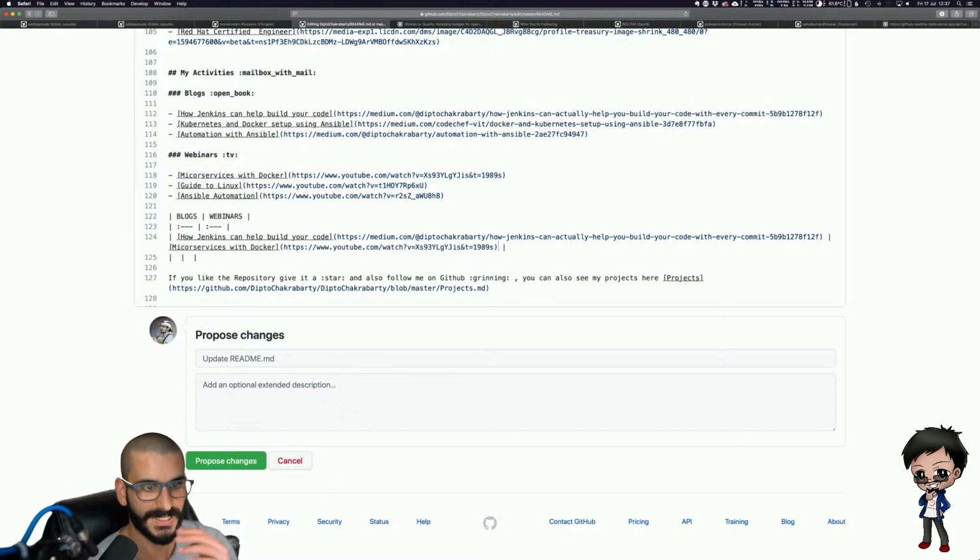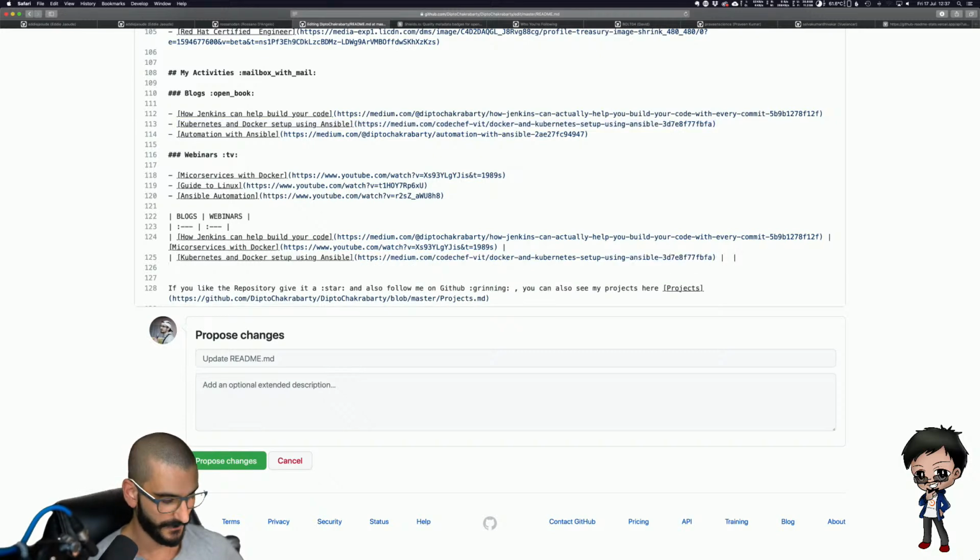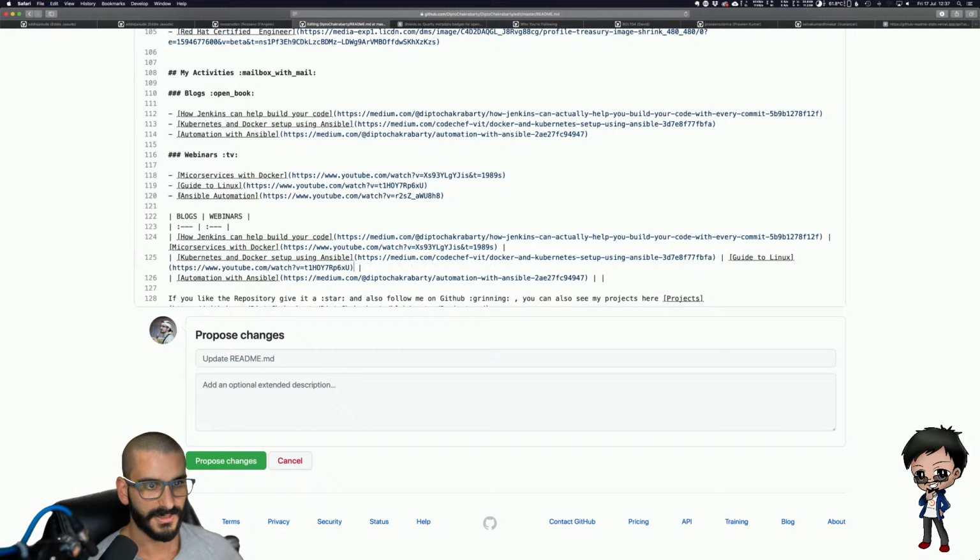It's not confusing. So it's Jenkins in the left column, microservices in the right column under webinars, and then Kubernetes would go in the first column. And actually, let me just finish the first column so I don't confuse myself again. And then it'll be the automation. There we go. And then let's do the second column, which would then have the second entry. And then Ansible afterwards as well.